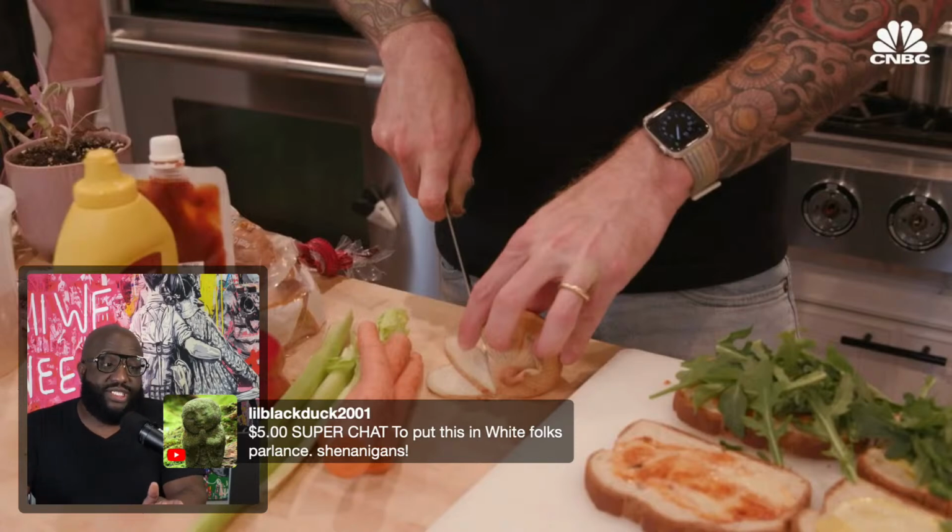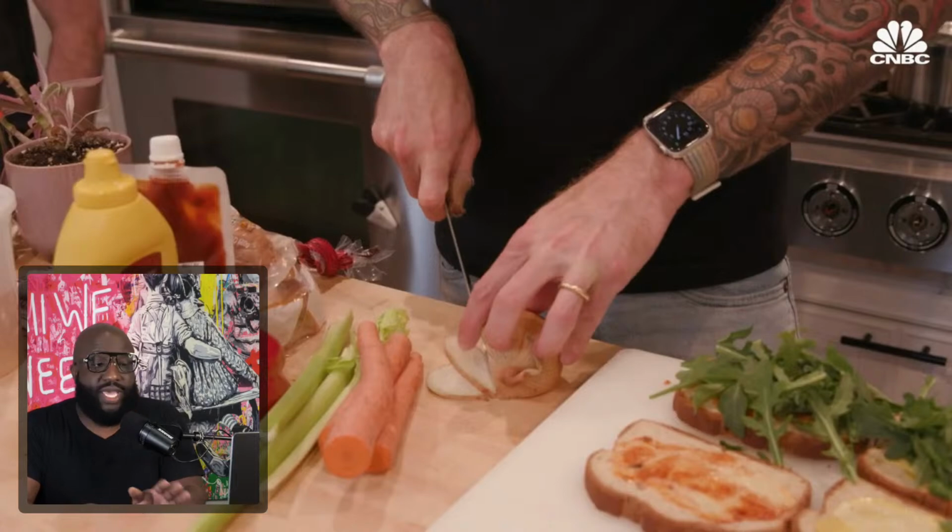So we all see that she's doing the majority of the talking, right? Okay, I was right about that. He's making a bologna sandwich with carrots and celery on it.